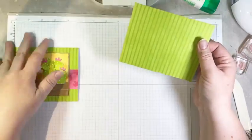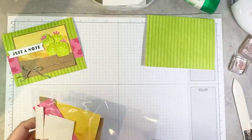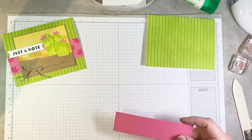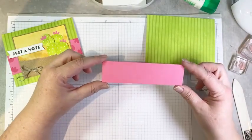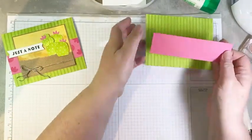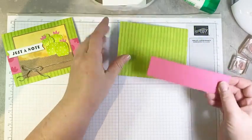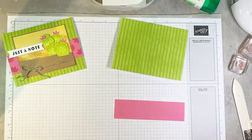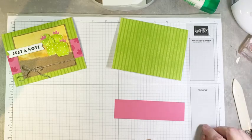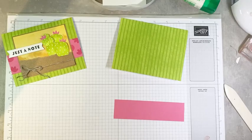They come pre-scored. They come with coordinating envelopes. They are just fabulous. So I folded my card base. I'm going to bring in a little bit of polished pink cardstock. This piece is cut to 1.5 by 5.5, because it's going the full length of the card. Okay, so we're going to do a little bit of stamping on that. I do need to clean my little flower stamp here. I should have grabbed my chamois.